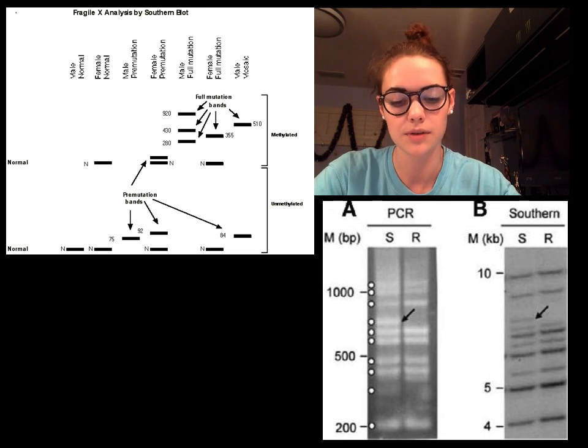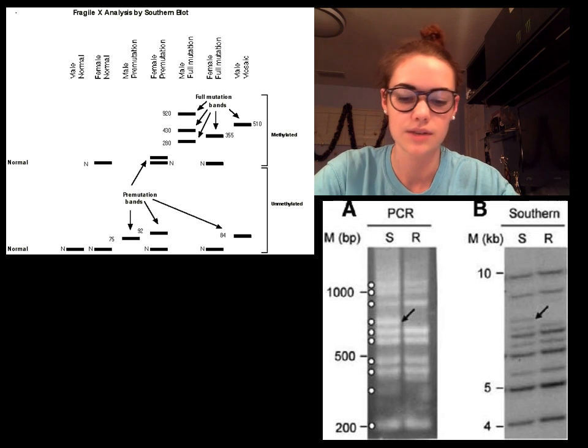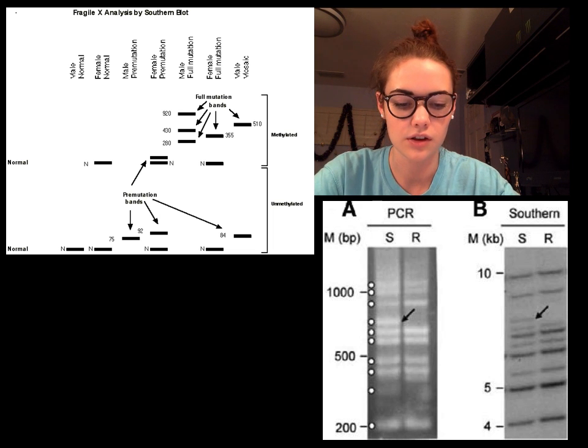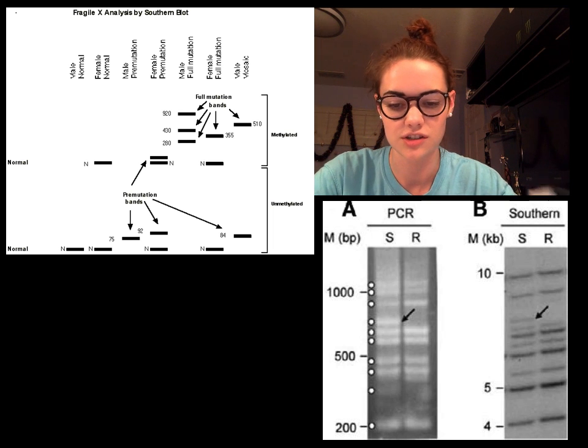And the other type of test is the Southern blot test, which is when enzymes cut the DNA on both sides of the gene, and the more repeats, the larger the fragment that's left. So when geneticists are looking for the disorder, they look for the large fragments that are left in the gel. It's similar to the PCR test.